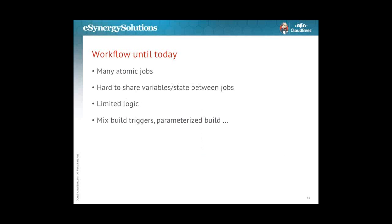But essentially, workflow up until today had many atomic jobs. It was painful when complex logic was needed, such as retries. It was difficult to pass parameters around between all of those jobs. And it was often difficult to comprehend what was happening end to end unless you started chasing through every single job and every dependency.